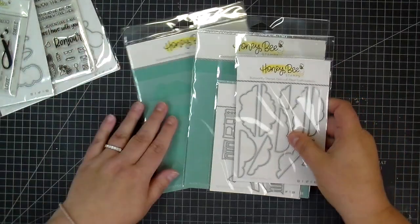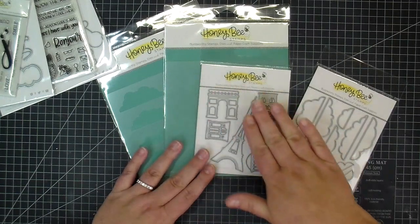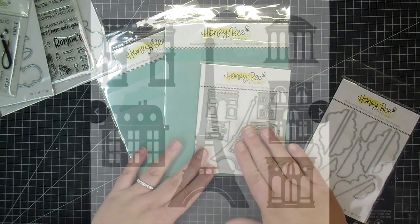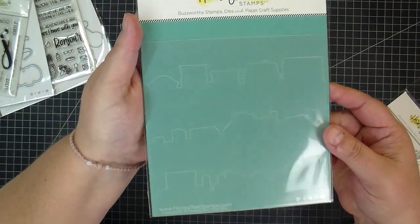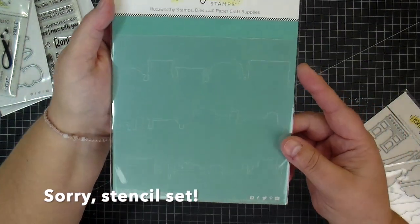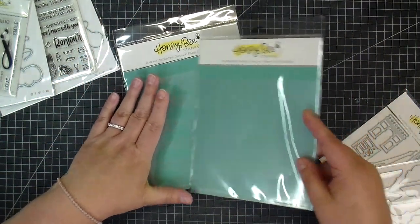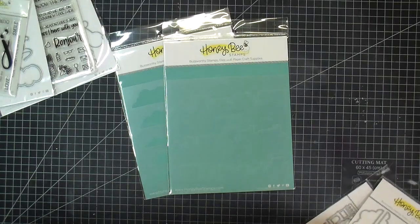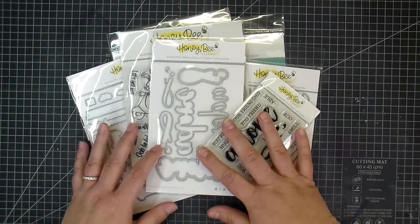Now we also have lots of scene building options here. So we've got some stencils and some dies. I love this Parisian Skyline scene building die set. It has lots of great detail and makes really fun scenes. There's also a stencil set. You can see the skyline here. This is almost kind of a 3-piece die set. You're going to clip apart those sides and then do some really fun techniques with that. There's also the Wispy Cloud dies and the Wispy Cloud stencils, and I'm going to get into creating a scene card with some of these products right now.